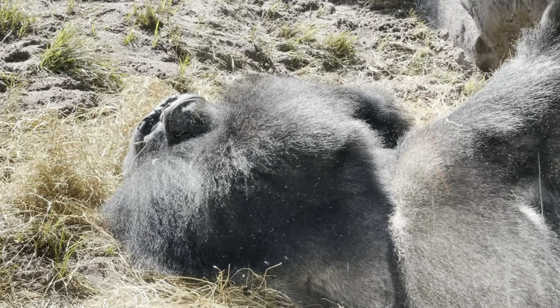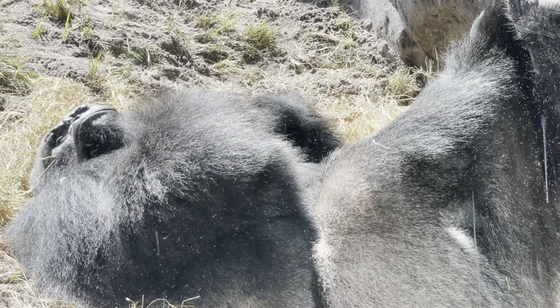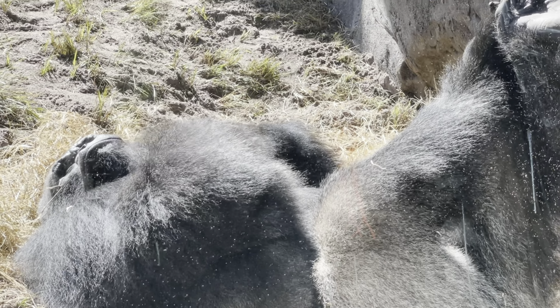Main Gorilla did decide to get a few rays and have a lot of pictures taken of him.